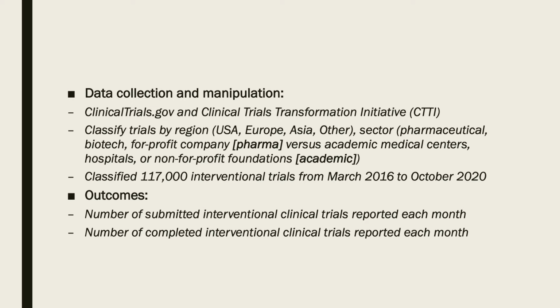To answer that question, we will be using clinicaltrials.gov and CTTI to retrieve our data. To better understand what factors affect our differences, we associate with each clinical trial registered after March 2016 a country and subsequently a region based on the country of the source listed for the trial, and identify each source as being a pharma, biotech, for profit company versus an academic medical center, hospital, or non for profit foundation. The main outcomes we will be looking at are the number of submitted and the number of completed interventional clinical trials aggregated by month.